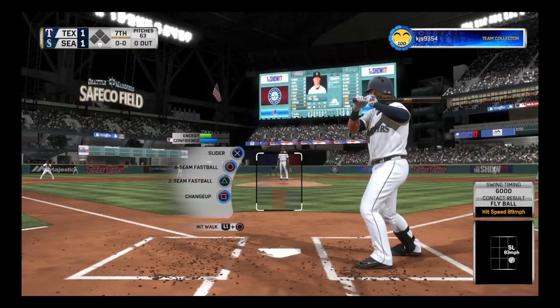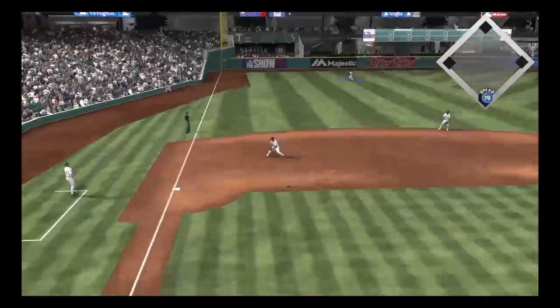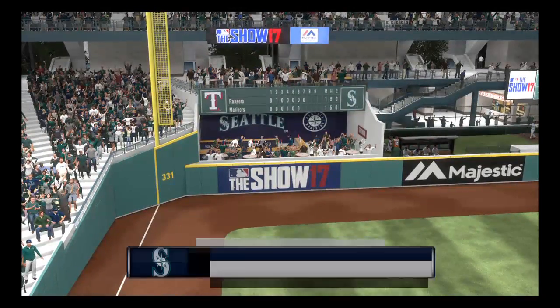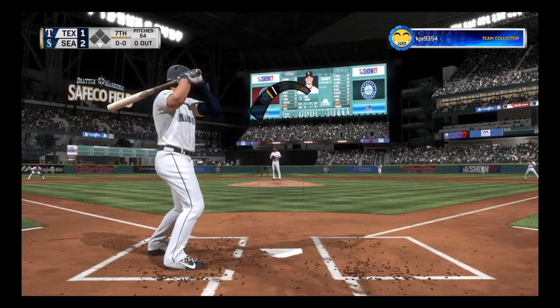Some activity out in the bullpen now as a couple of left-handers begin to stir. And the pitch. Oh, and he leaves the fastball up there. Mistaken location. He is going to pay for it dearly as that ball is sent over the wall. A home run.